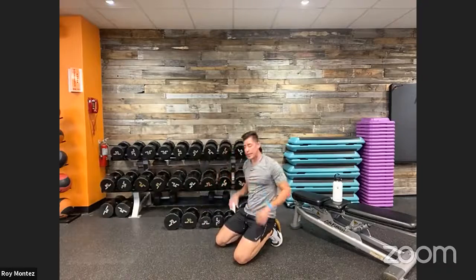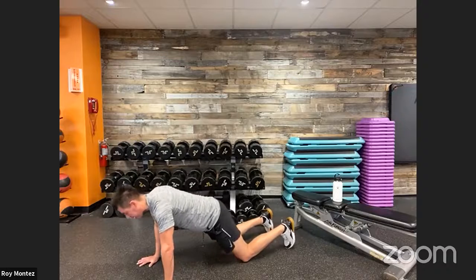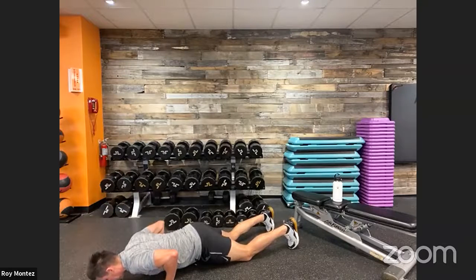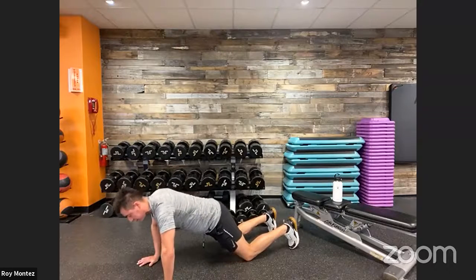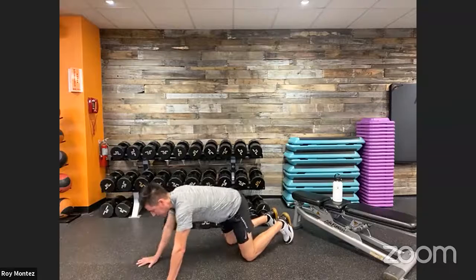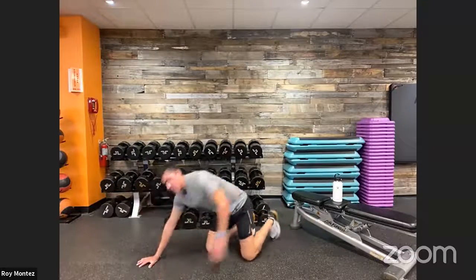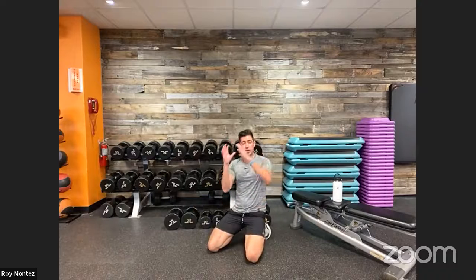If we need to regress, let's drop down to our knees. Lead with our chest here. Keep those hips up, nice strong push-up. Think about those arms in an arrow formation versus a T formation when you go down. Keep that chin locked down to the ground. That's going to help with that push-up and that form correction of that spinal alignment as you go down into that push-up and drive right back up, all right?